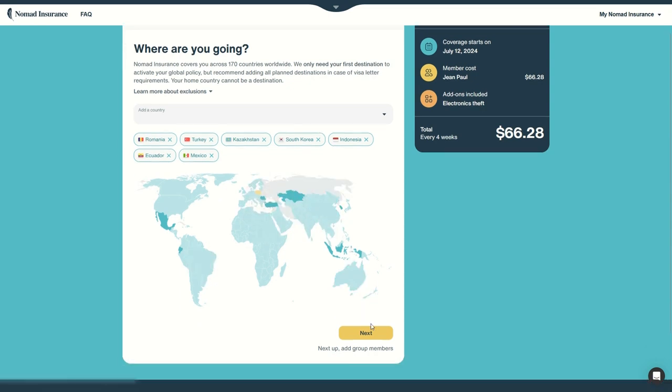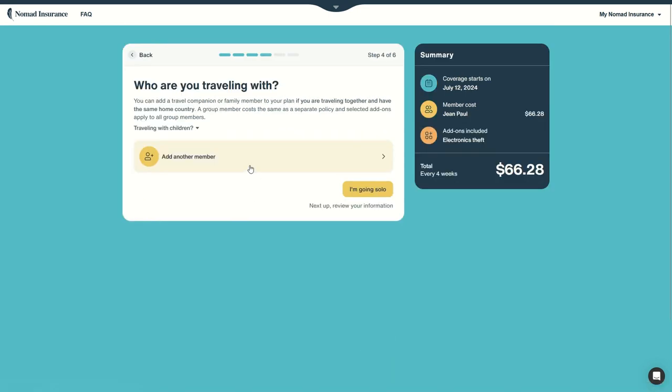So once you have added your countries, continue. You can add group members if you are traveling with other people.